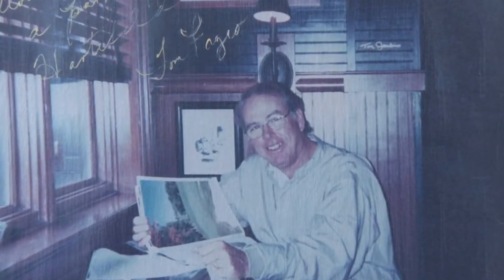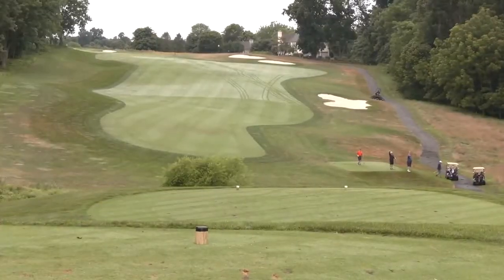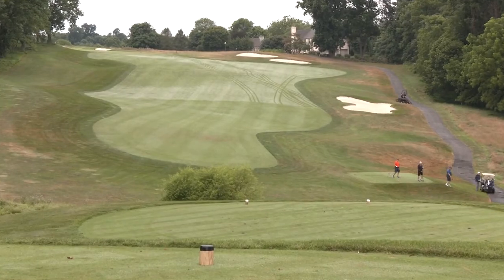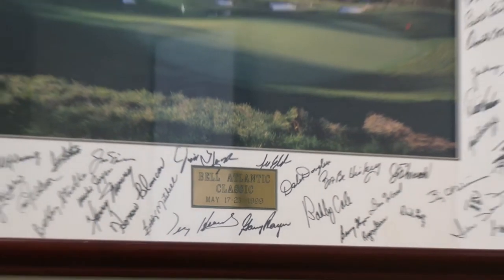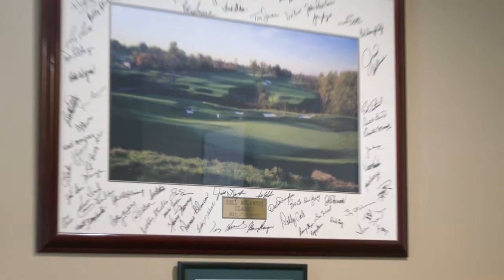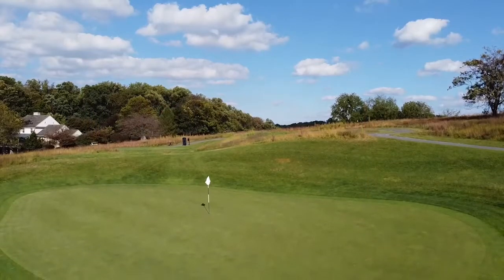One thing is for sure, Mr. Fazio's outstanding design never fails to challenge and entertain golfers of all abilities. In fact, this 26-year-old championship golf course has already hosted a senior PGA Tour event, the Exelon Invitational, a PGA event hosted by Jim Furyk, and most recently welcomed the DSGA Senior Amateur.